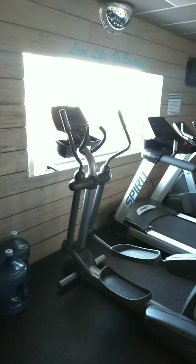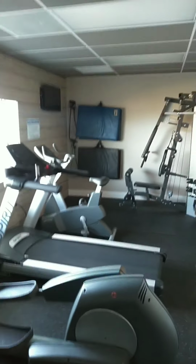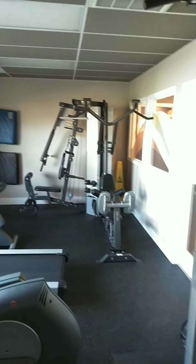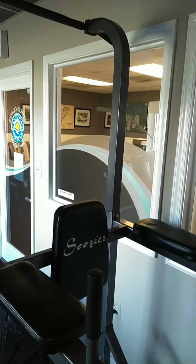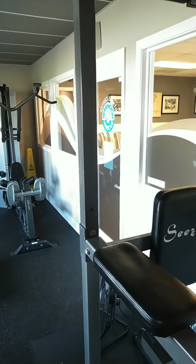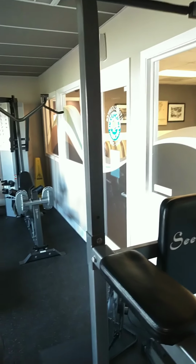So here we have the fitness center. You have your boat here. You have access to it. Good place to work out in between sails. Especially if you're just stopping in for a little while. A little exercise. Yeah, who couldn't use any, right?